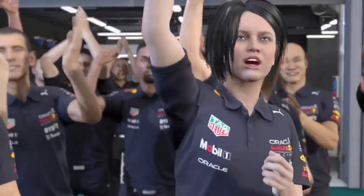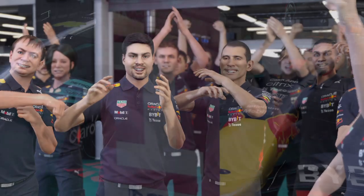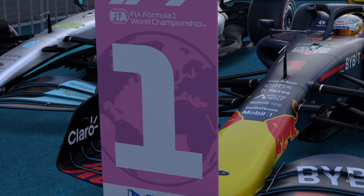And that's the checkered flag. What an amazing victory in what has been a great Miami Grand Prix.